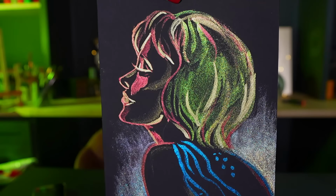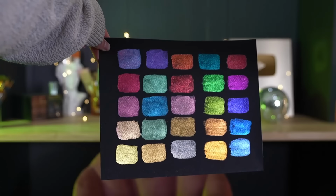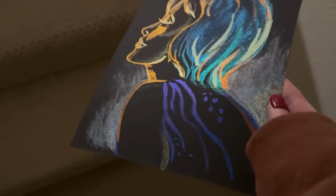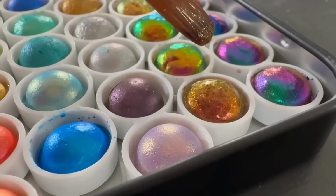Okay, so I finished the drawing. It's gonna be kind of hard to see, but here it is in all of its shiny, glittery glory. And when I was painting this, it was really fun because there's no traditional colors inside of this watercolor palette. It's all shimmers, baby. Under the right conditions, it is just so glittery and shimmery and reflective and gorgeous. And whenever I was painting with this, it really did look like I was messing around with pure liquid gold. It's just so beautiful and unique, and it didn't disappoint at all.